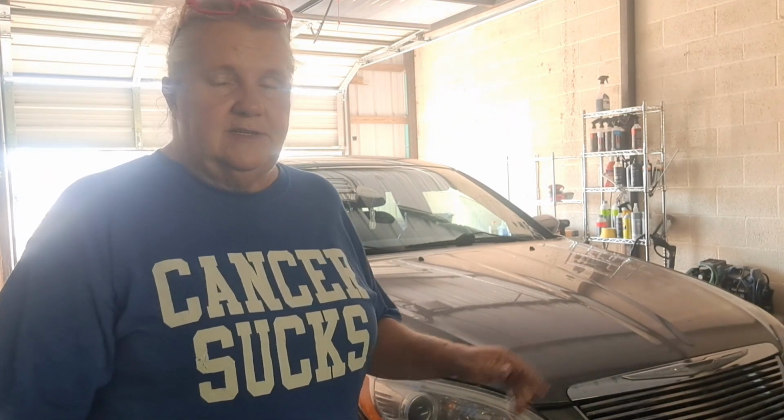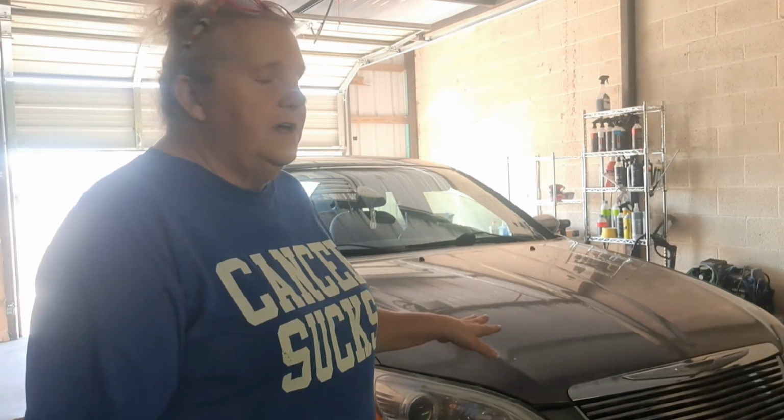Now, we're just going to detail the inside and we'll give it a little bit of a wash. No big deal. We need to make sure there's no stickers in it because the driver doesn't want stickers at the bottom of her dress. She's got a couple of formal events to go to, so we're going to get her done.